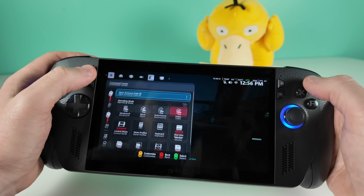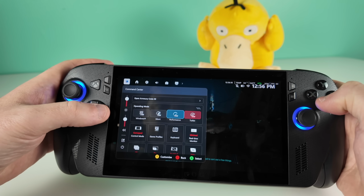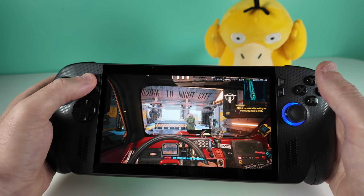All those performance profiles and things you would access on the Steam Deck with the little button on the side and have it pop up on the side, right? Here you have all that and it pops up in a completely different UI and art style compared to the rest of the device. And this is a menu that you're going to be accessing fairly frequently. So it's just another weird choice.